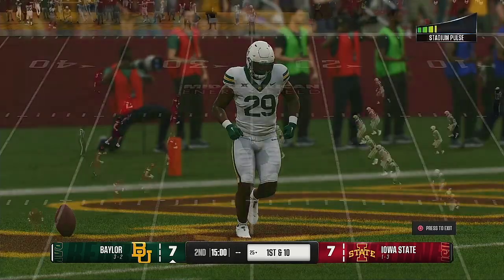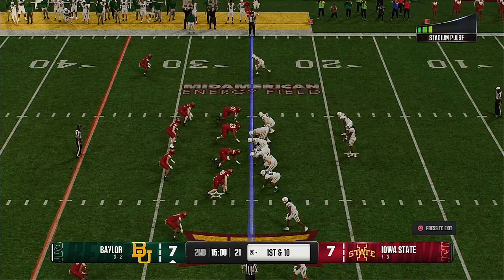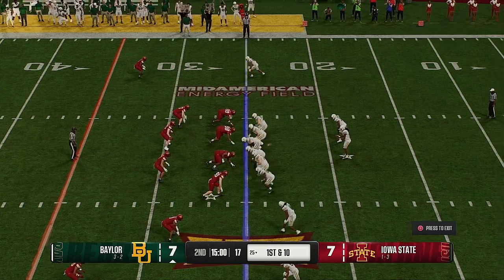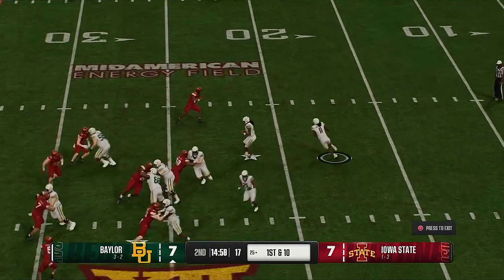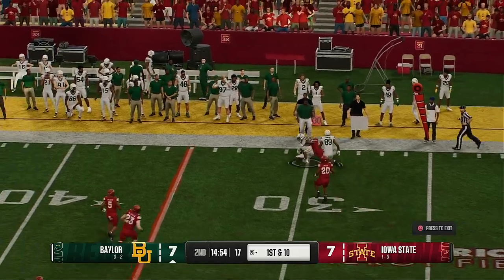And it'll come out to the 25. No attempt at a return. Baylor has it back, and here comes the Bear offense. After standing on the sideline and watching that long touchdown drive, they really need to put something together to give their defense a rest. And that's a real thing, man.